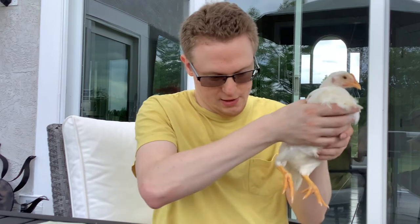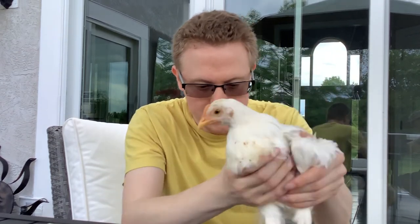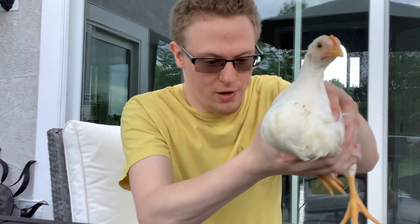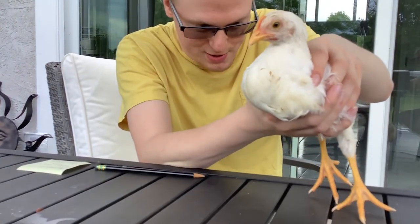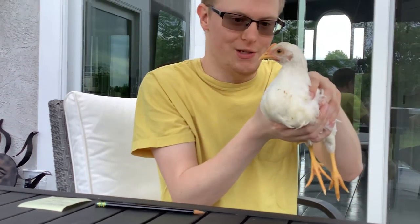And interesting facts about chickens: all birds are related to dinosaurs, because you can look at their feet. So this is like a dinosaur I'm holding, from its feet to its beak.